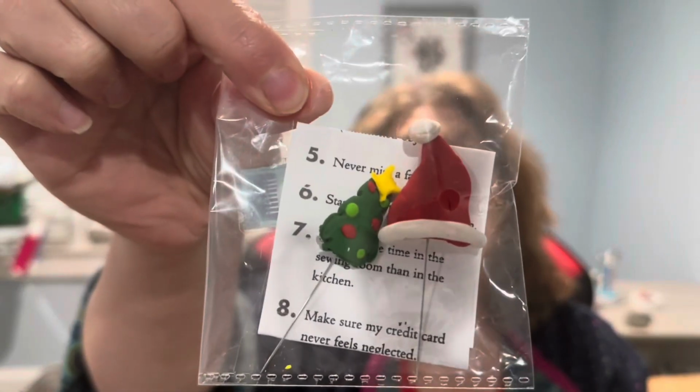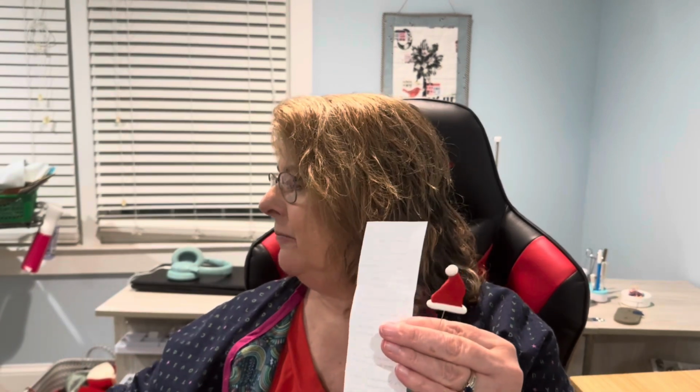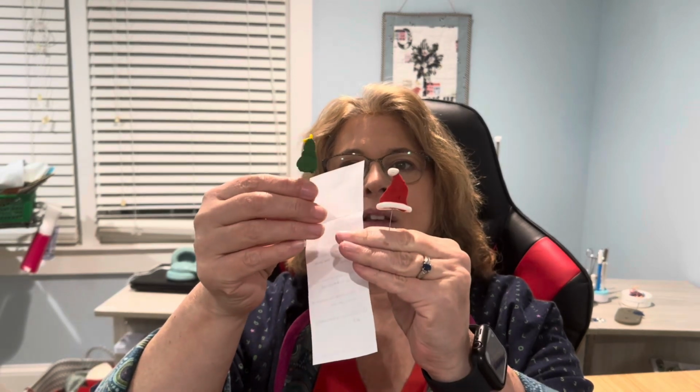It does not feel like a sewing notion. I'm gonna guess a Christmas ornament. Definitely does not feel like a sewing notion. Look how cute. We've got a pin with a Santa hat and one with a Christmas tree with that baked clay decor. Thank you, Trish. This is so cute. Let us all know in the comments below if you made these. I think you did. I'm going to put them over here in my pin cushion to keep me company.